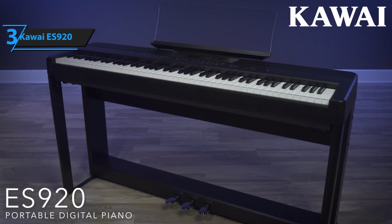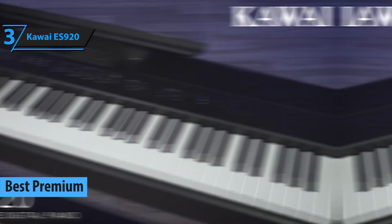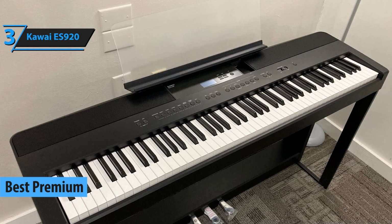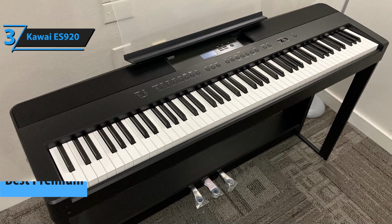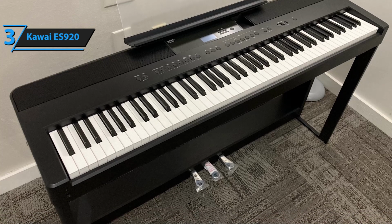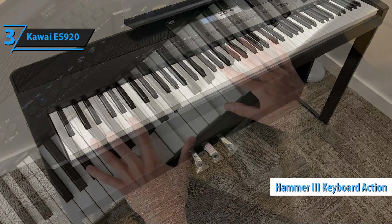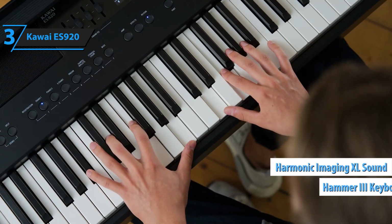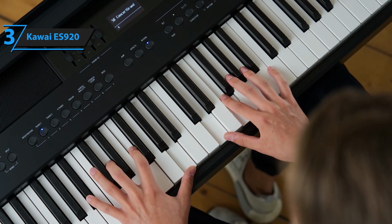Opting to invest a bit more can lead you to the Kawai ES920, the premier digital piano of 2024. Renowned for its blend of portability and top-tier performance, this model caters especially to the needs of advanced musicians. It incorporates the responsive Hammer 3 keyboard action and harmonic imaging sound technology from Kawai, delivering an experience close to that of playing an acoustic piano.